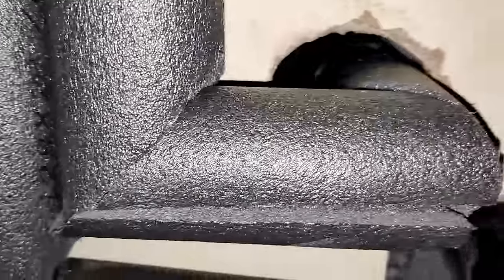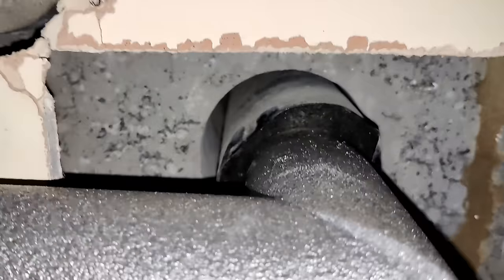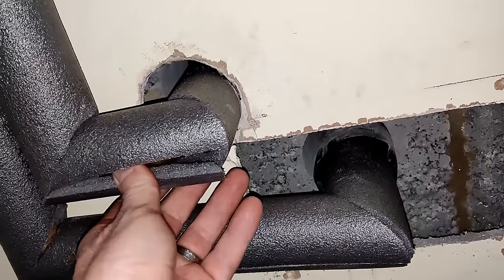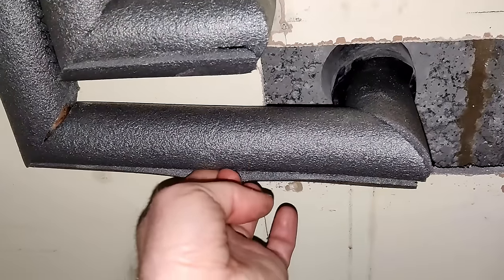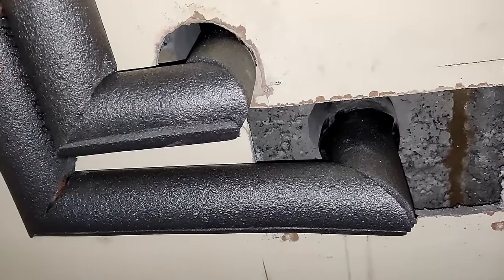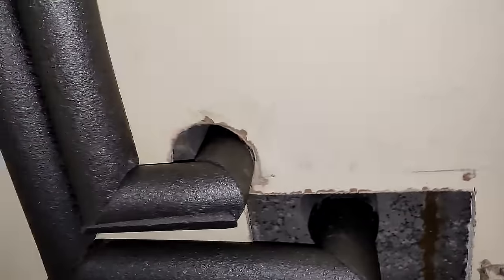So the lagging, you can see where it comes through in the external, and then switches to the internal. I wonder if I can feel the temperature difference. Yeah, the top one is marginally colder, so it must be the return pipe, and the lower one must be the flow, the feed. Well, anyway, the lagging has gone on today.